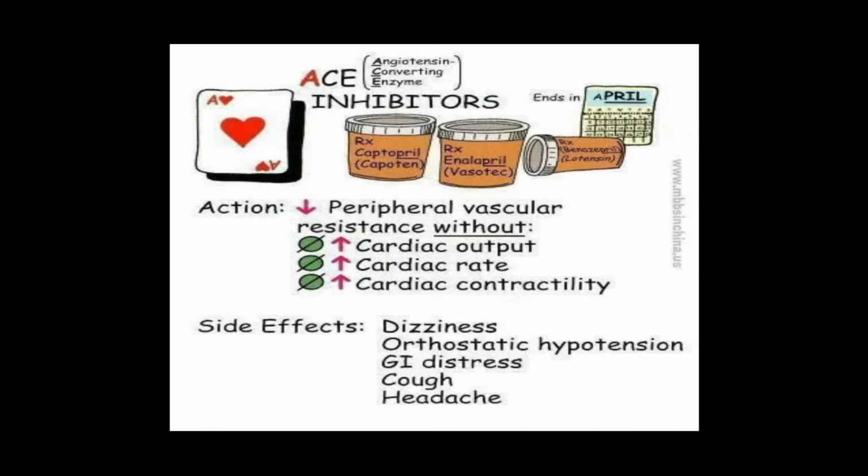Anytime we're treating high blood pressure, we can get hypotension. This one in particular causes orthostatic hypotension. So you may be fine sitting in your bed or lying in your bed, but then when you stand up, you could get hypotensive, causing dizziness. These ones are also known to cause GI distress, cough, and headache.